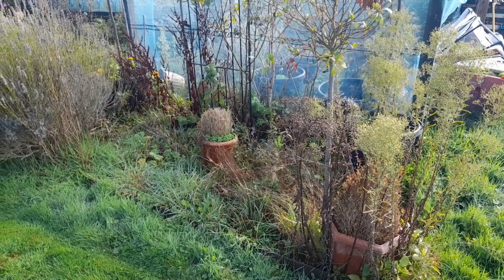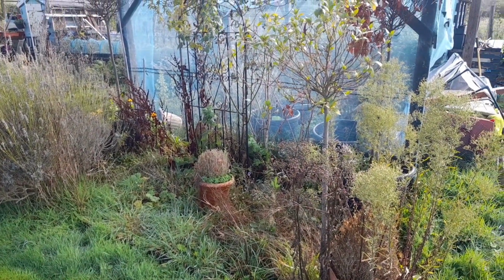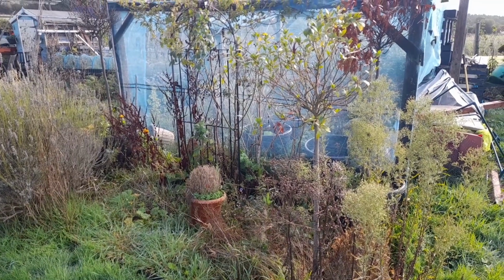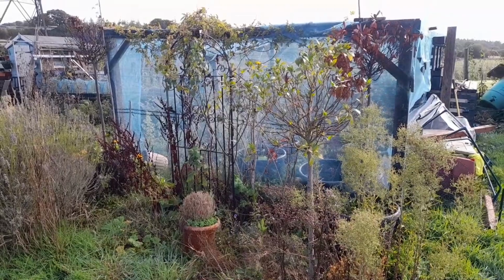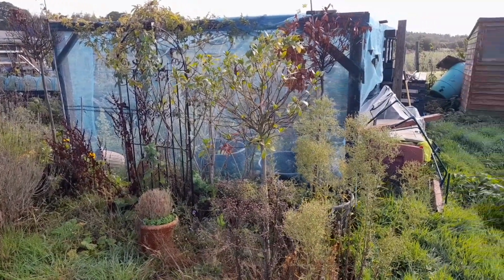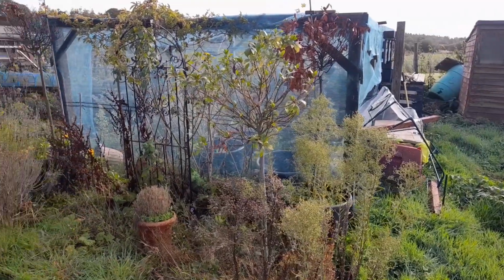This is the flower bed. I decided not to take anything on this plot this year, and I was going to give this side up anyhow, and it's just sad.